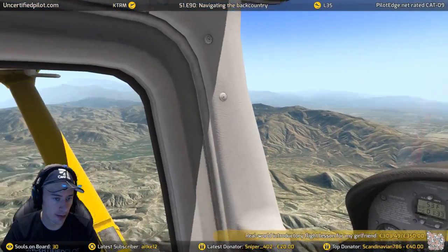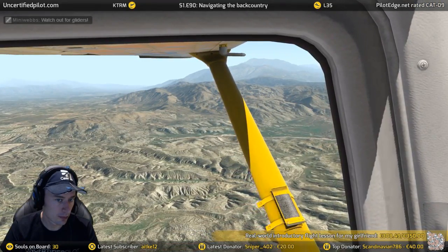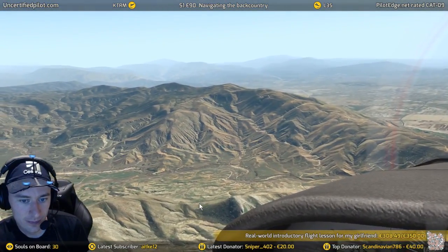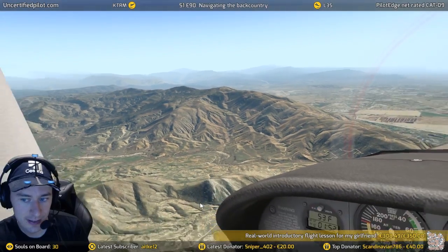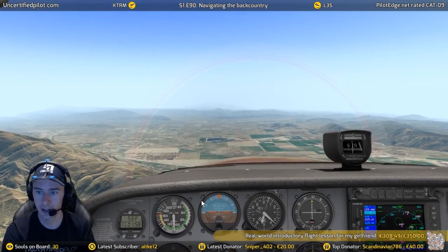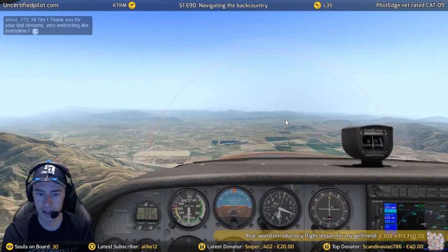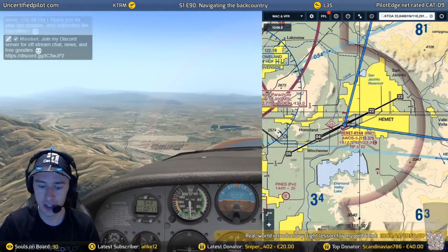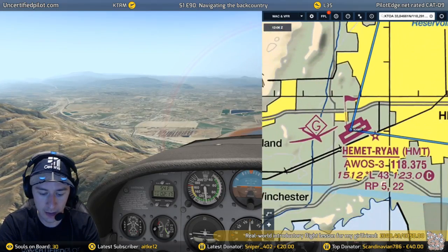Wonderful scenery here in the Banning area. Wow. How pretty is that? Traffic there on our 1 o'clock, high up, no factor. Watch out for gliders. That's a good one, the mini webs. As you can see here, glider depiction. And I guess those guys are using the smaller runway. I don't know for sure.